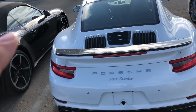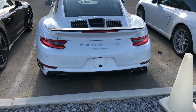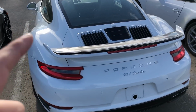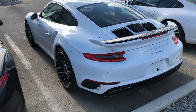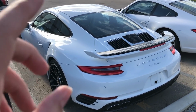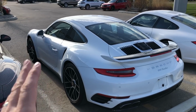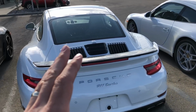This features either a PDK, so a dual clutch transmission, or a manual gearbox is available. Launch control. Testers actually tried to beat on that car with multiple aggressive PDK hard launches and could not break it. These cars are unbreakable. They're extremely fast and very reliable for the level of performance that these cars provide. They're almost bulletproof. The 911 Turbo has transitioned through many faces through the years.